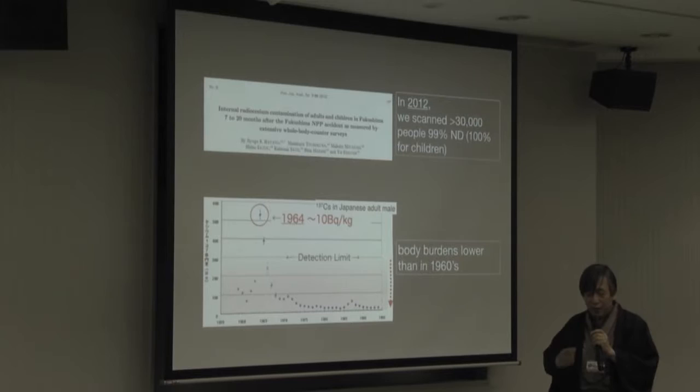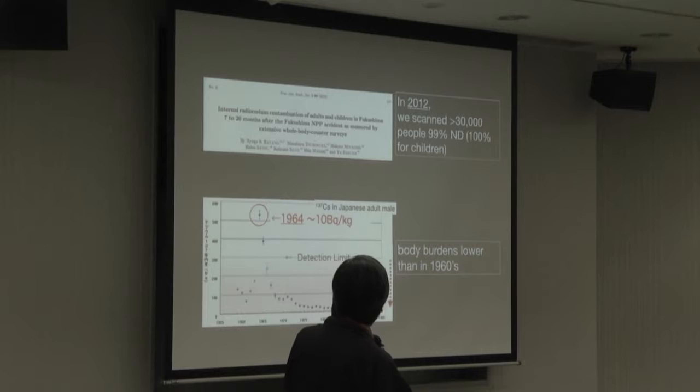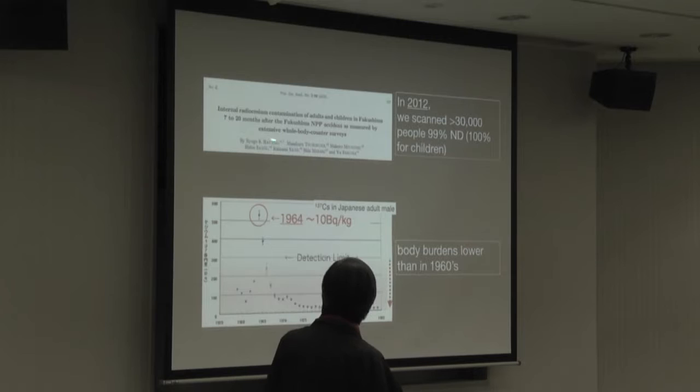In 2011 and 2012, I measured, in collaboration with the medical doctors in Fukushima, about 30,000 people. And surprisingly, more than about 99% of people were so-called ND, non-detection. We couldn't see any sign of radioactivity in people's body. And this was true for 100% of children. This was somewhat surprising, which we reported in this paper.